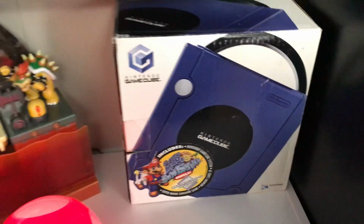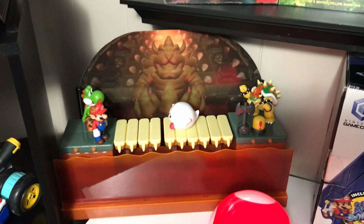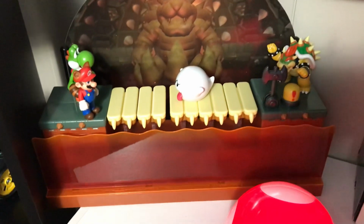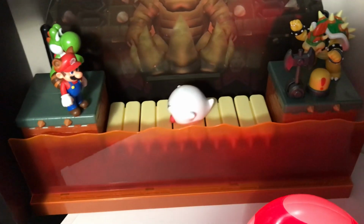The original GameCube. This thing my wife wanted. I don't necessarily like the looks of it. Kind of plain looking. It's pretty neat though. You just push this little button, he drops. That's pretty cool. It does make noise and everything, but you gotta turn it on.